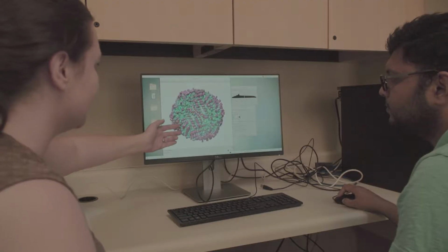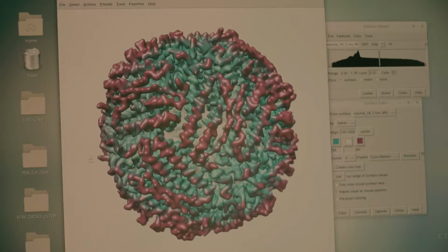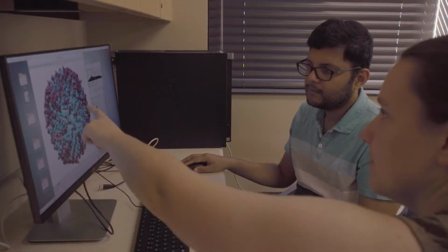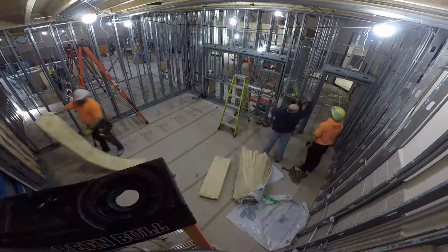Because this is a cryogenic electron microscope, you're actually cooling down the material that you're imaging to a very low temperature. You're able to image much more complicated kinds of molecules without that crystallization process. It opens up a lot of doors for structural biology research. We can look at tiny molecules in this microscope and get to atomic resolution, which means we can see details about protein structure or DNA, other molecules that are important for biology.